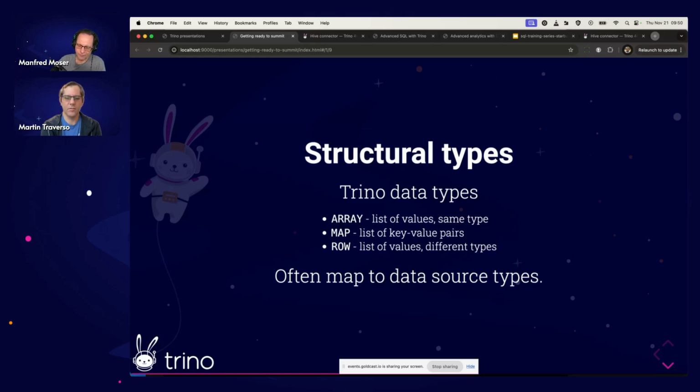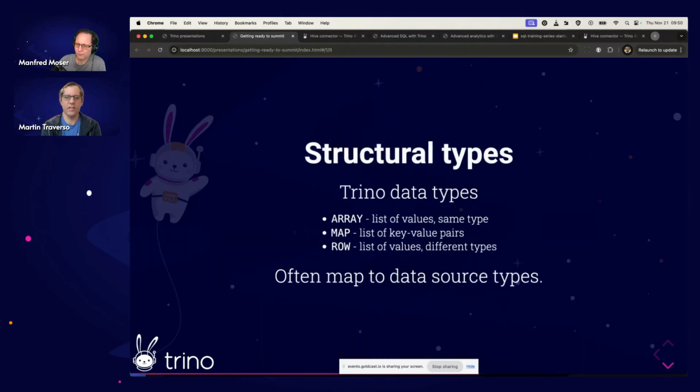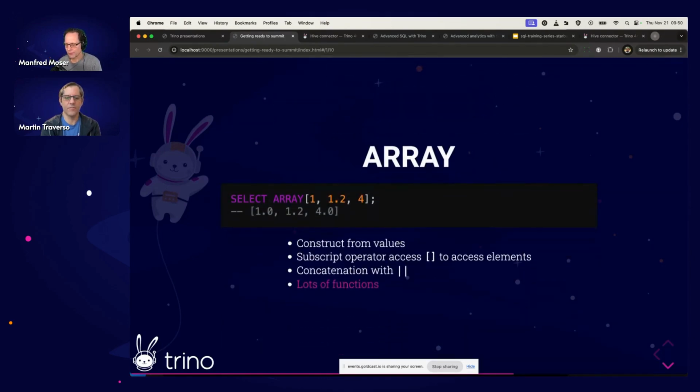There's a couple things to recall though: the row type has a fixed number of fields of, as Manfred said, different types. An array doesn't have the number of elements defined up front. So if you have an array, you can have an array with one or with five elements in the same column. So here's a little example query. This is still using the array constructor. If you don't get it out of a database, then you can literally build an array like that in your example query. And then you can access the elements of an array with what's called the subscript operator. So you can go array, then the bracket and then two, for example, and I would get 1.2 out. So you can access the elements of an array.